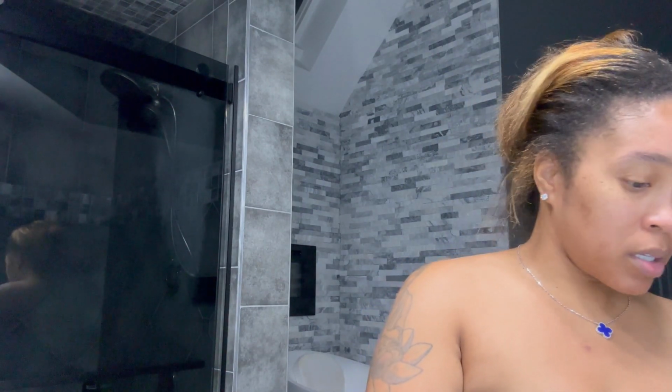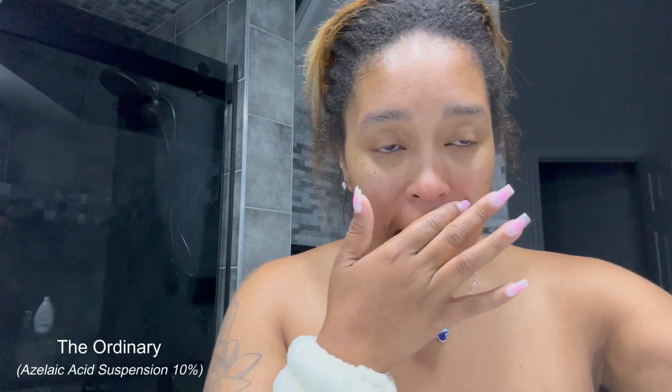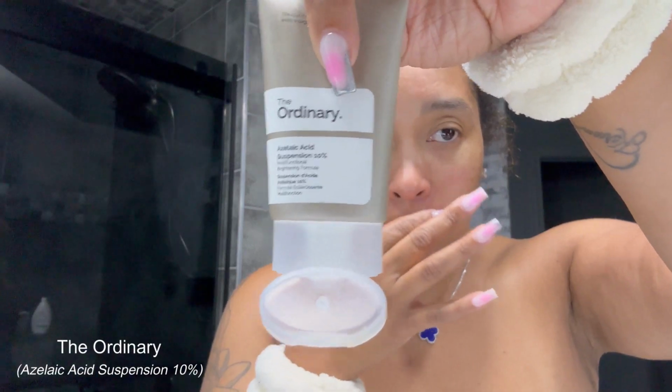To use a little bit of this, and this is a azelaic acid suspension by The Ordinary. This is helping with me dark spots, so I just pretty much just rub it in on the spots that need to be versus all over my face, and we're gonna see the progress of this.